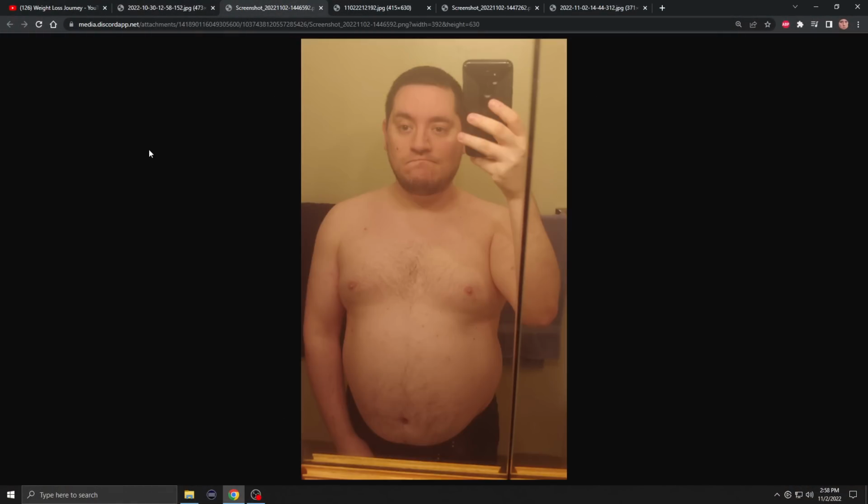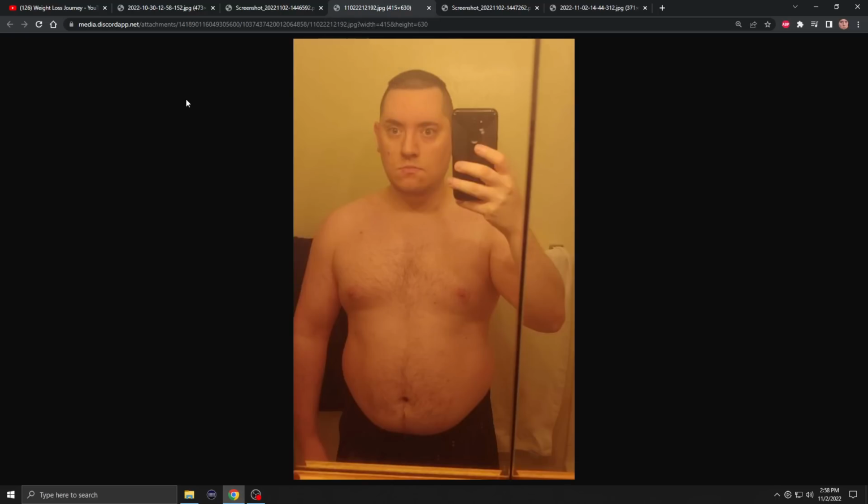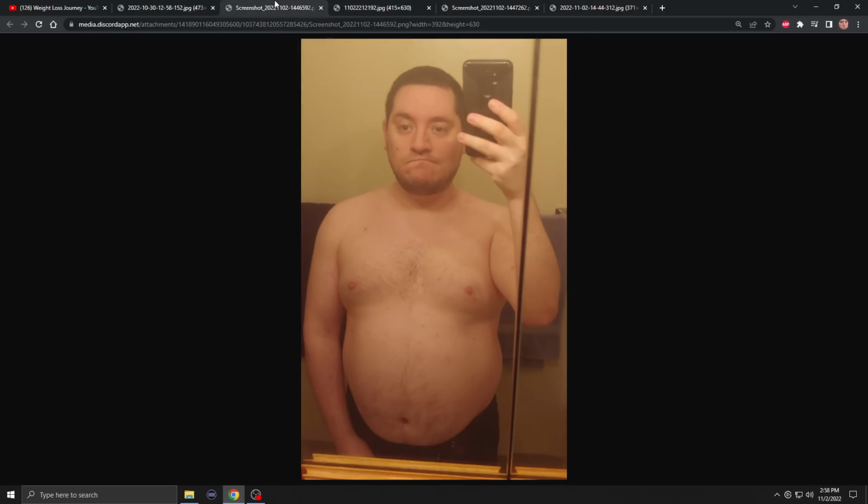So this was, I need a better mirror. I only have the bathroom mirror. This was my starting size, and this I also took this morning. I didn't get tanner. It's just something with the lights. Maybe one of the bulbs is out or something. I'm just gonna go back and forth.